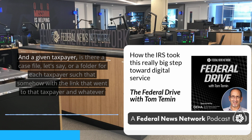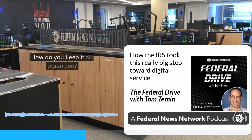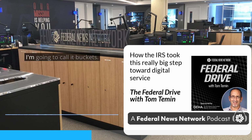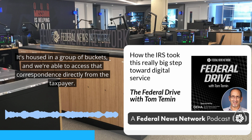And for a given taxpayer, is there a case file, let's say, or a folder for each taxpayer, such that with the link that went to that taxpayer, whatever they upload is tied to their name or their Social Security number or something like that? How do you keep it all organized? We basically have the capability for the correspondence for that particular notice or letter to be uploaded, and it is housed in, I'm going to call it, buckets, right? It's housed in a group of buckets, and we're able to access that correspondence directly from the taxpayer.